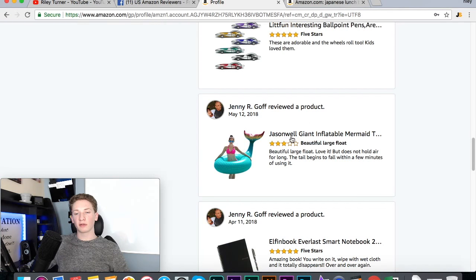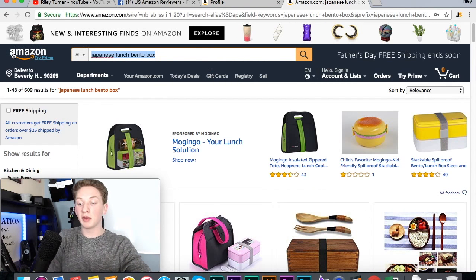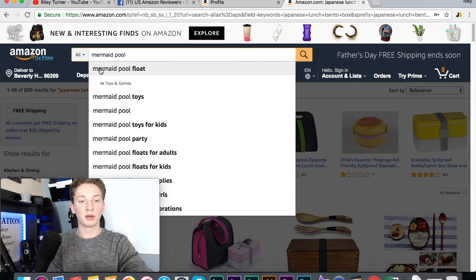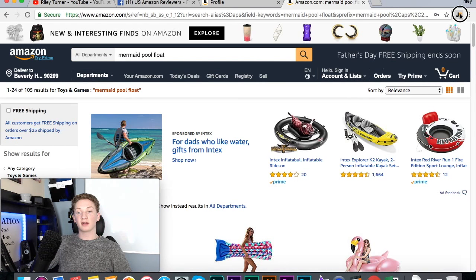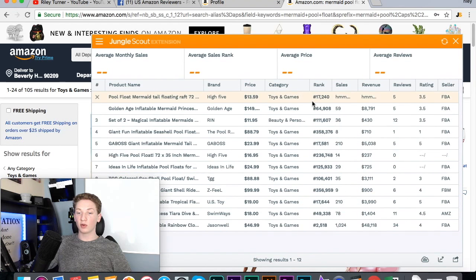So here's another floaty thing. So maybe try typing in one of these, maybe mermaid, it's a mermaid floaty. This could be another one. Maybe you guys can brand a pool floaty company. So pool float. Now let's see if this has the same numbers as the last one, and if it does, then now you guys have two options to go with.